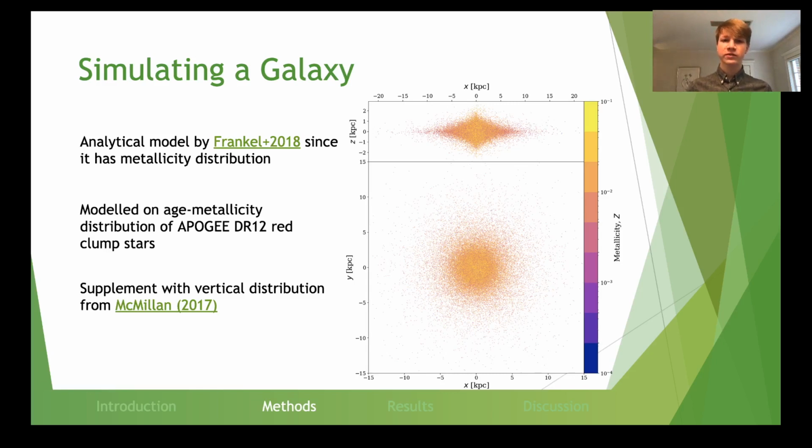If you focus specifically on the side-on view, you can see the colors are the metallicities: these darker colors on the edges are very low metallicity, and these bright colors in the center are high metallicity. So you can see a bit of a distribution there.